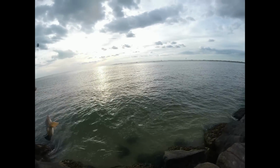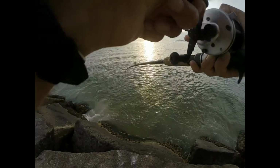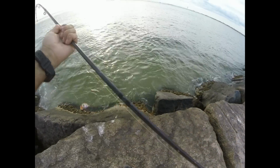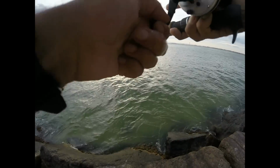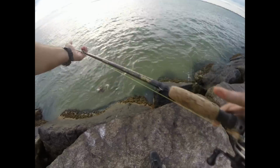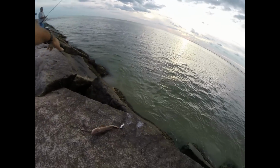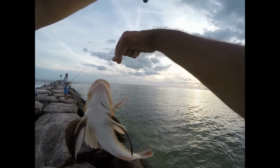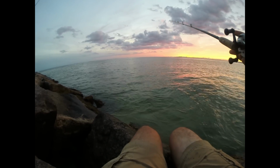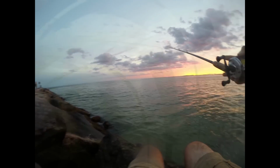Another robin. That's a big robin. Look at the head on him. But they're bigger. That's a big robin. That's a whopper robin. That's a big one. What's that one? That's a mini robin. There we go, mini.